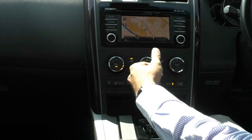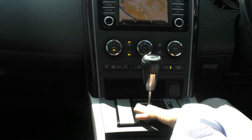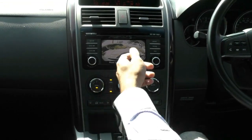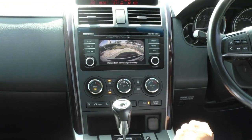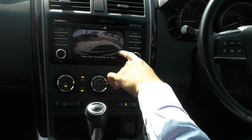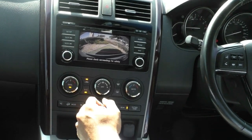Behind that, beautiful leather wrap gear shifter, very nice and easy to use, and a nice finish, a very square flat finish, does make it nice and easy. And you've got your reverse camera, as I mentioned before when we were looking in the back of the car. You can put it into reverse. You do get the rear bar there, and you've got your guiding lines as well, so it makes it nice and easy when you're backing up such a big car.